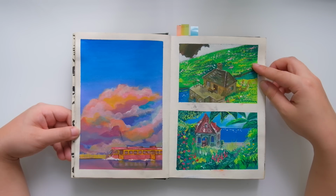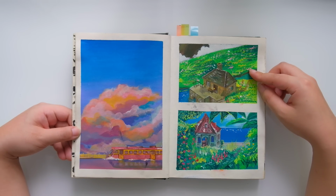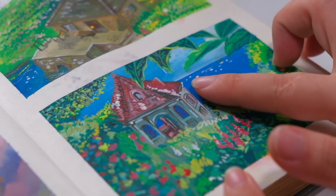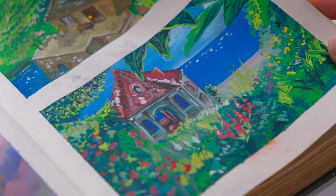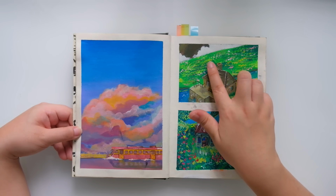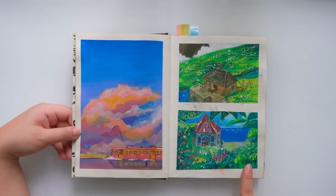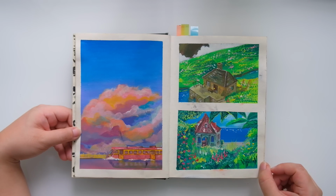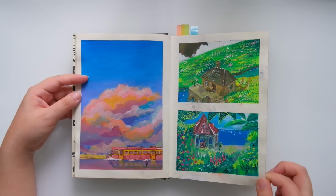And as for these two landscape scenes, you can clearly tell everything was done in a rush. The proportions were off, the details were a mess. I didn't even finish painting the reflections of the sea. I gave up halfway. The flowers were just blobs of paint. Yeah, it's really bad. I admit it. It's so bad. But hey, you gotta start somewhere, so I'll give myself credit for at least being willing to try to paint.